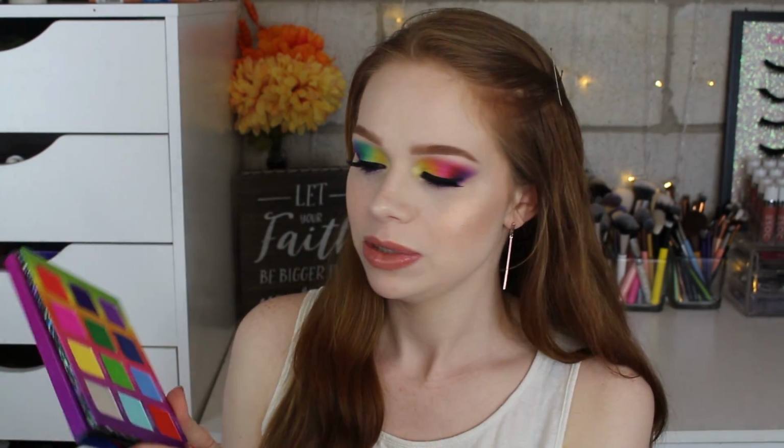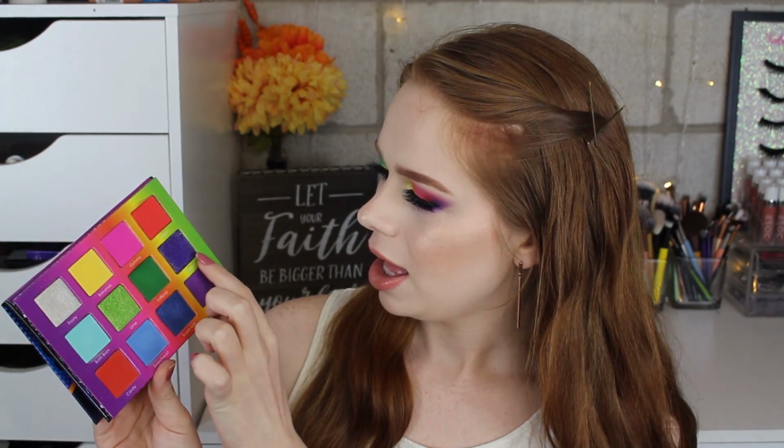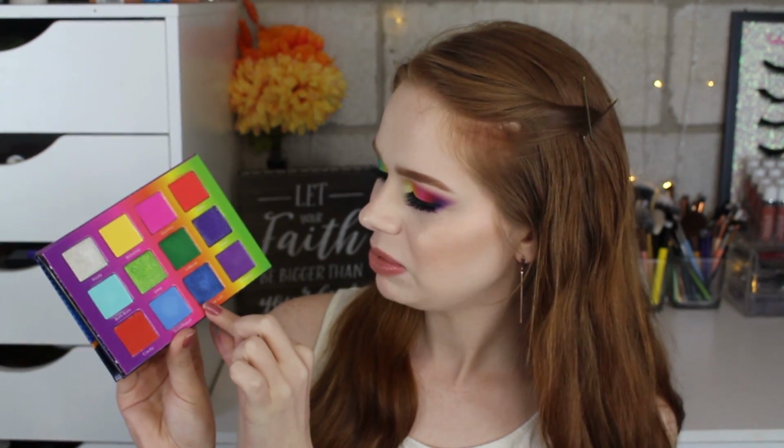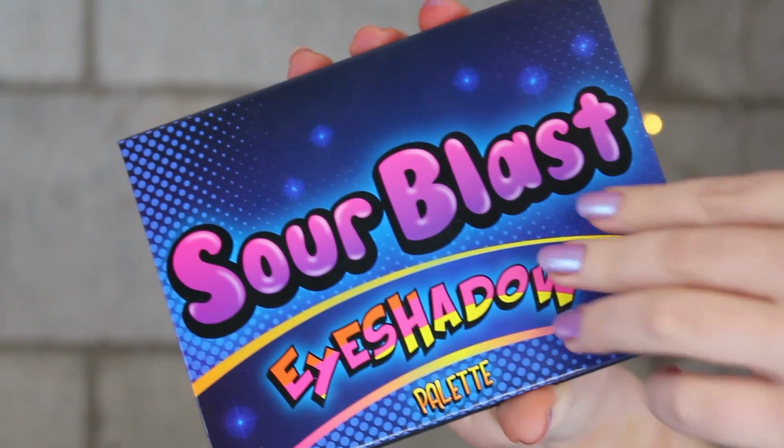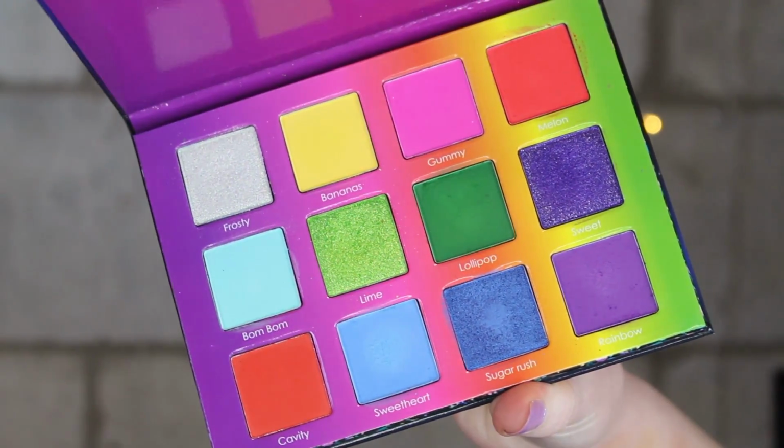So anyways, this is what it looks like, and it's a typical rainbow palette. I do like the shimmer options in here. There's this frosty white shade right here. There's a lime green. There's this pretty purple and this blue. I feel like this blue is a little bit more just plain metallic, but these other shades have some really pretty sparkles in them. And I do really like the formula of those.